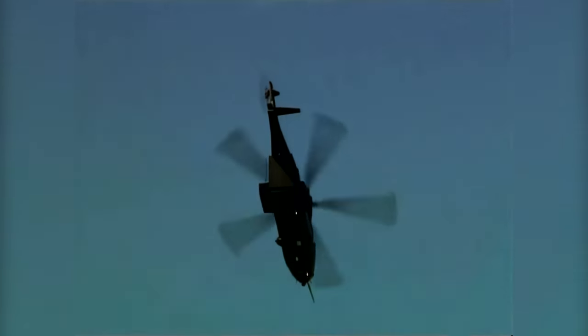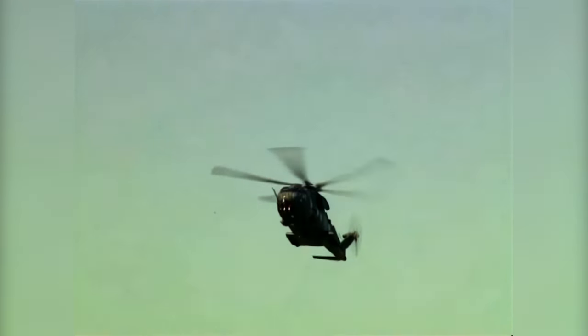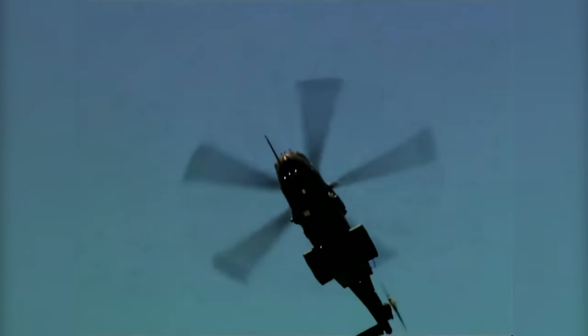The rotor system, which is fully folding, benefits from some of the most advanced helicopter aerodynamics in the world, giving a maximum speed of 167 knots. The Merlin carries 4 aircrew and flies at a maximum altitude of 15,000 feet.